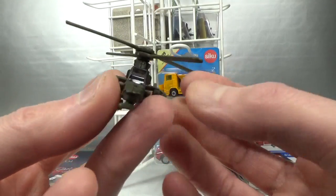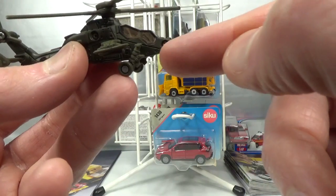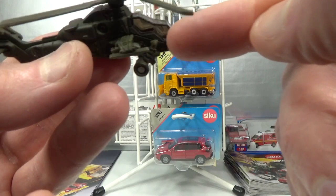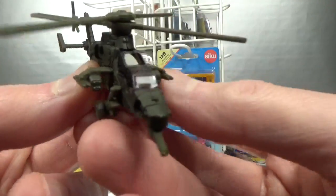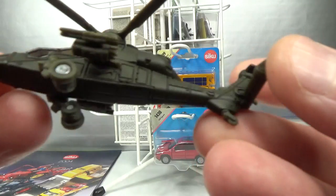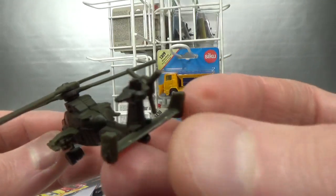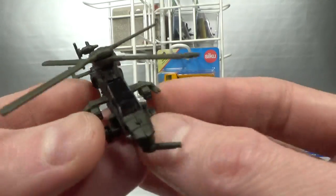Got the plastic canopy, seems to be two pilots in there, one that is probably flying, and then the other one that is dealing with all the weapons on it and using those, I guess. But it looks pretty realistic, and yeah, it's pretty cool. Again, not something I collect, but I can appreciate the detail and the kind of functions it has.